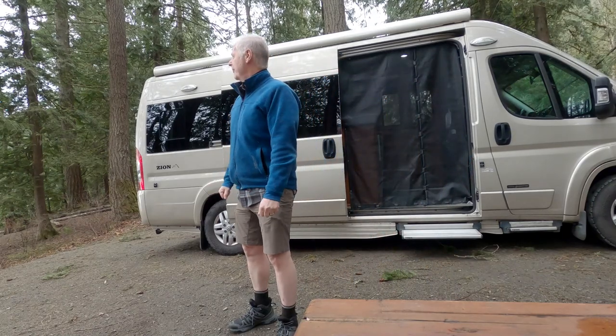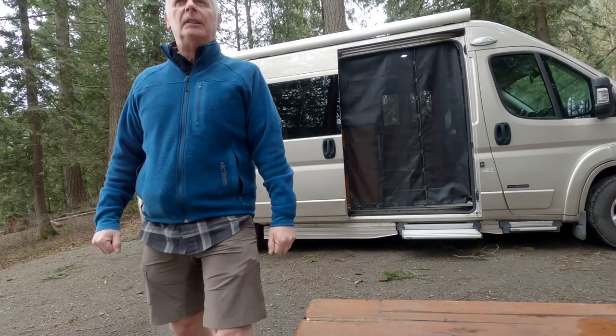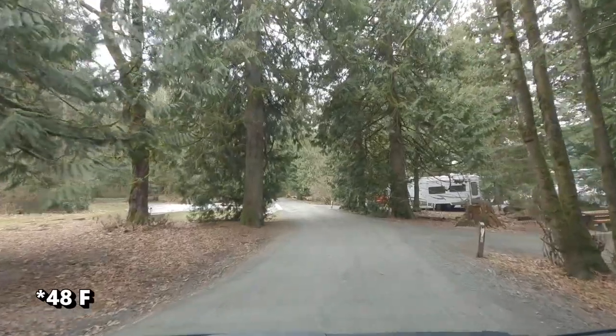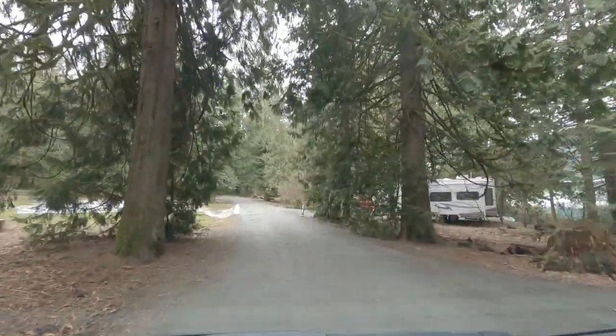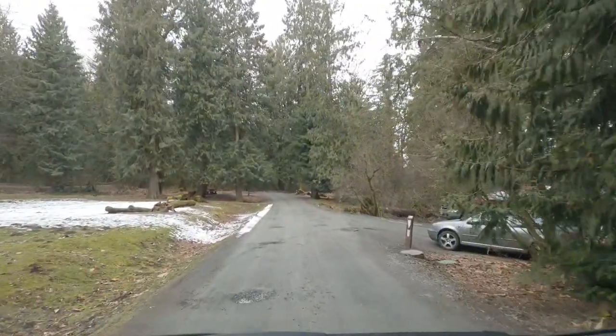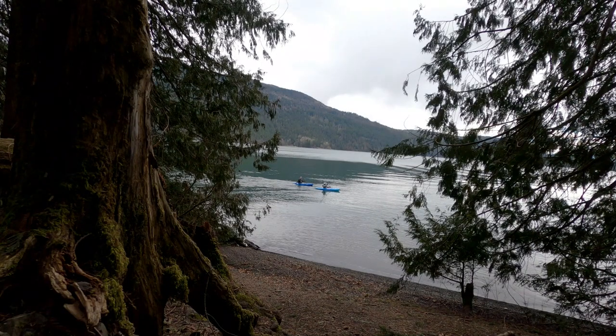Chilly. Maybe 9 degrees right now here. A little bit of snow when I first drove in, but otherwise all the campsites are clear. And I think there's one tent, two trailers. Gorgeous.